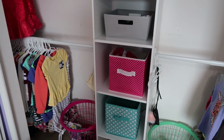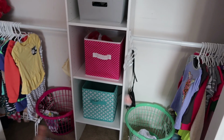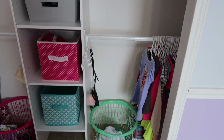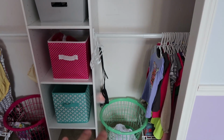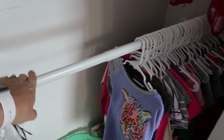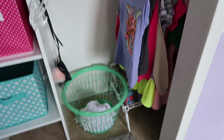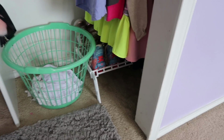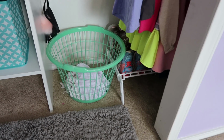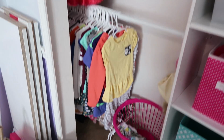So Pearl is on this side, and everything of hers is gonna be pink. And Rose is on this side, and hers are kind of like the blue colors. So they've got their own rod where all of their hanging clothes are. I got them each their own little shoe rack, and then they each have their own laundry basket. Same thing on this side, shoe rack and laundry basket.